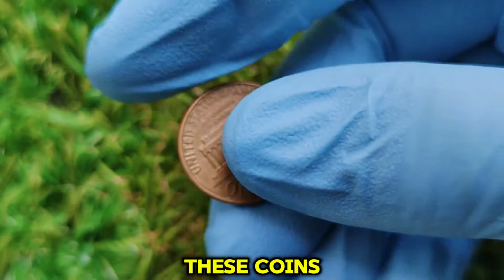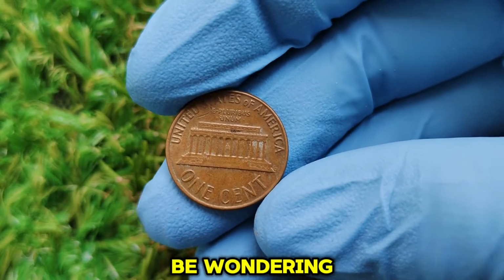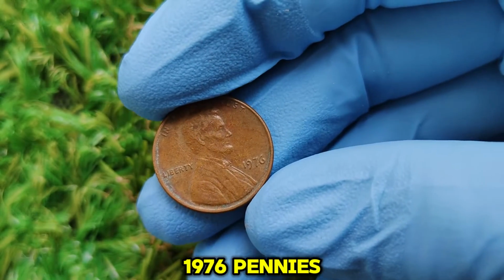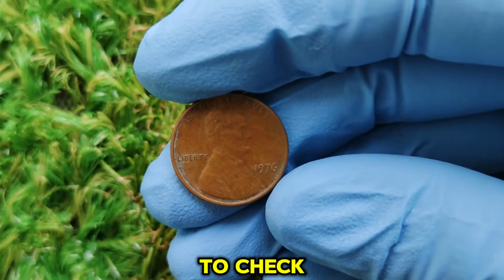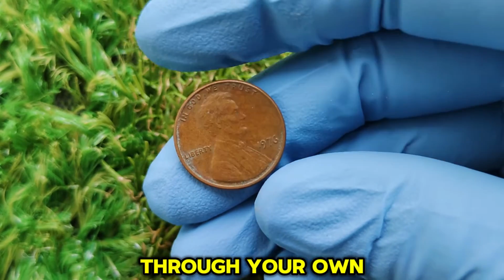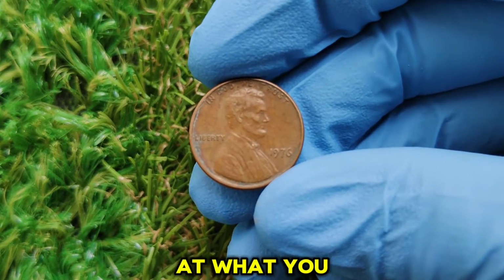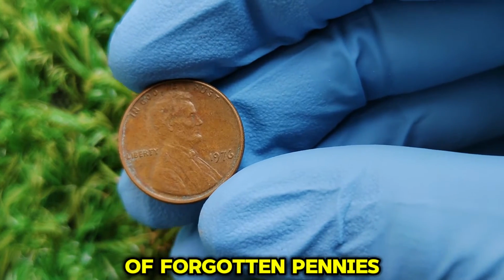Where to find these coins? Now you might be wondering, where can I find these valuable 1976 pennies? Well, there are a few places to check. Start by looking through your own spare change or family coin jars. You'd be surprised at what you might find in a pile of forgotten pennies.